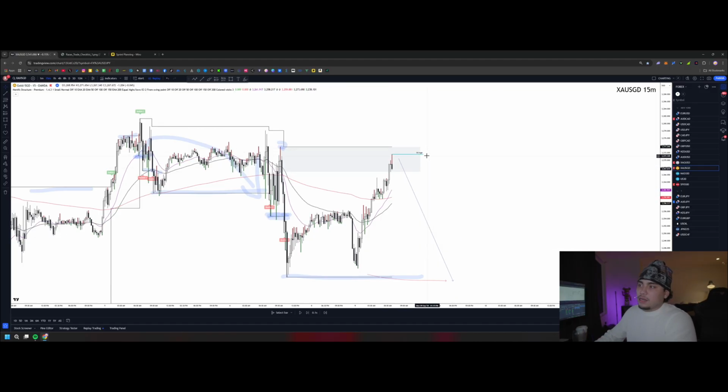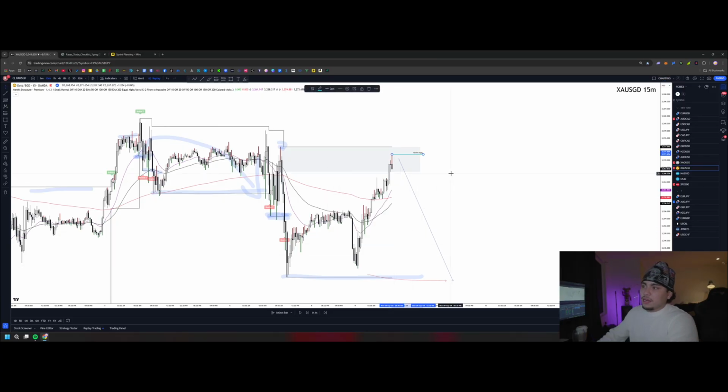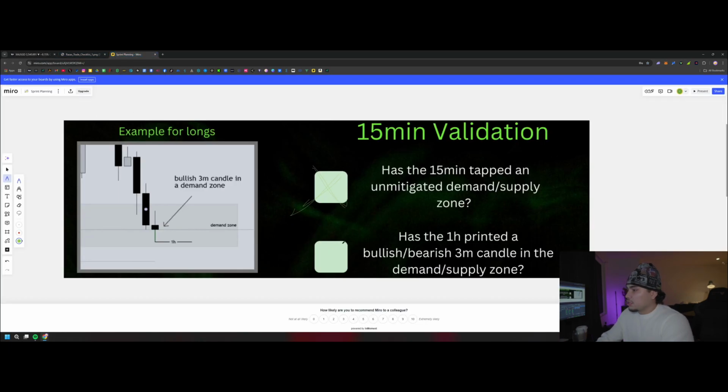Which would become our 15-minute. Here, I need to change the name of this. This is for the other stuff. This would become our 15-minute protected high, which would become our validation and invalidation point. Okay, so now we can go ahead and cross this second one too.